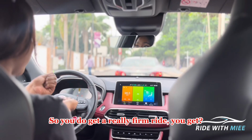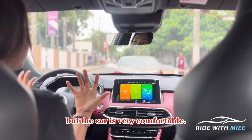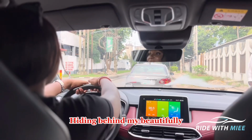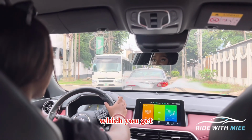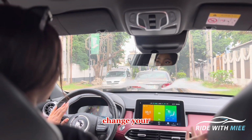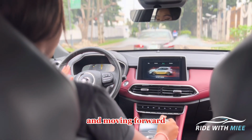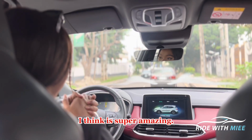So you do get a really firm ride. You do not get a lot of body roll on curves, but the car is very comfortable. So you get that really comfortable ride while driving this car, and I think it is super awesome. Hiding behind my beautifully leather-strapped steering wheel are 2 paddle shifters, which you get because of the DCT in this car. So you can also change your transmission to manual mode and select your gears manually by yourself, which you can simply do by moving the gear lever to the right and moving forward or backward, or better still using the paddle shifters, which I think is super amazing.